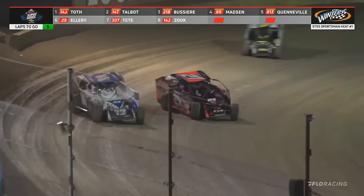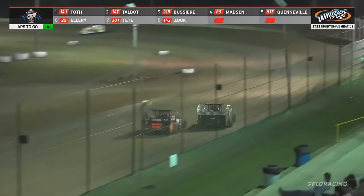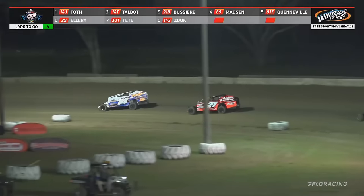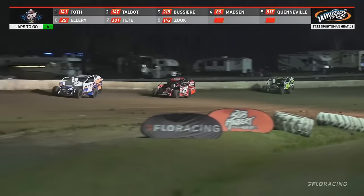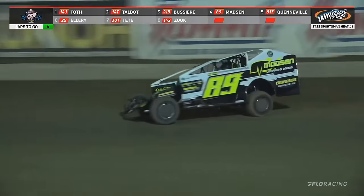The 14T of Peyton Talbot second for now. Jan Boussier, though, coming back after him. Boussier trying to make a bid to the inside here. We are into the second half of the heat race, and here comes the 89 of Dylan Madsen finding a rhythm and trying to reel in that duo. Yeah, Dylan Madsen's been kind of searching around back there, watching the battle up in front of him.